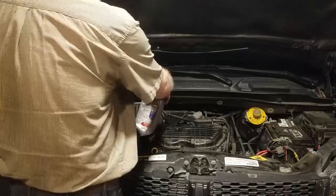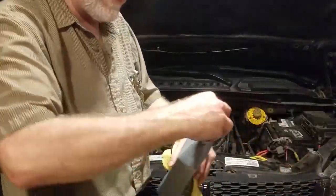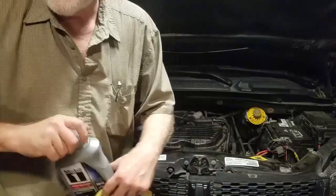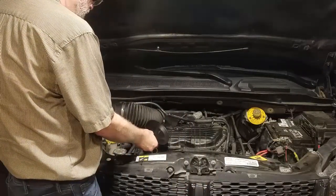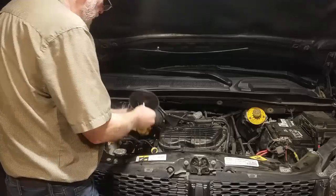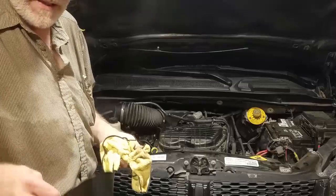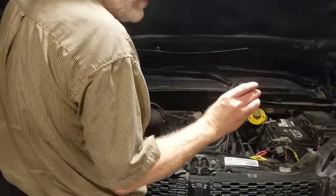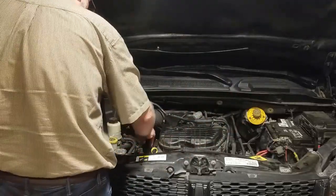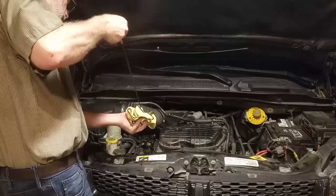So that should be good. Put this cap on, save for later use, my measurement. Funnel out. Yep, get the funnel out. There we go. My oil fill cap over here. That should be good to go.